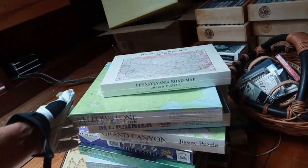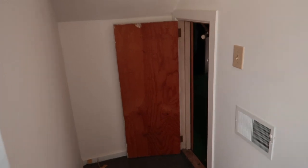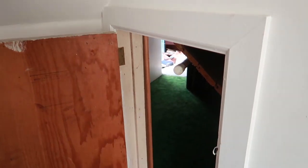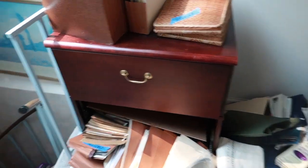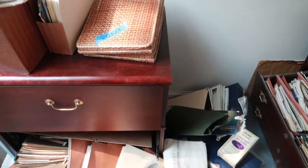So, cool puzzles. There's legitimately a maze in this whole house. I don't know how you even get in here. Oh, duh. I didn't think about that one too thoroughly. Up here, that's the staircase that goes down to that one room.